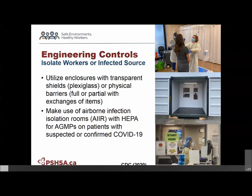Another thing that comes to mind, which I think everybody embraces, is that when you have a suspected or confirmed case, you want to do that in an airborne infection isolation room. So these are isolation rooms with HEPA filters. And we definitely want to be doing aerosol generating procedures in these sorts of rooms because they're specifically designed for that. Older facilities have 6 air exchanges per hour, but all the new ones are being built to 12 air exchanges per hour.